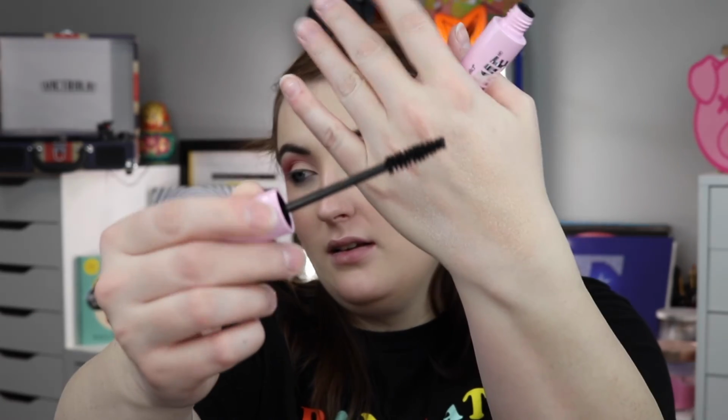Oh, this is what it looks like here. Okay, go off Wet n Wild, honestly. Ooh, that looks really good. This is like a $3 mascara. Why does that look so good? I'm so confused. This is so sick. Not great for under the eyes, but great for the top lashes. I'm not mad at the way my face looks right now.